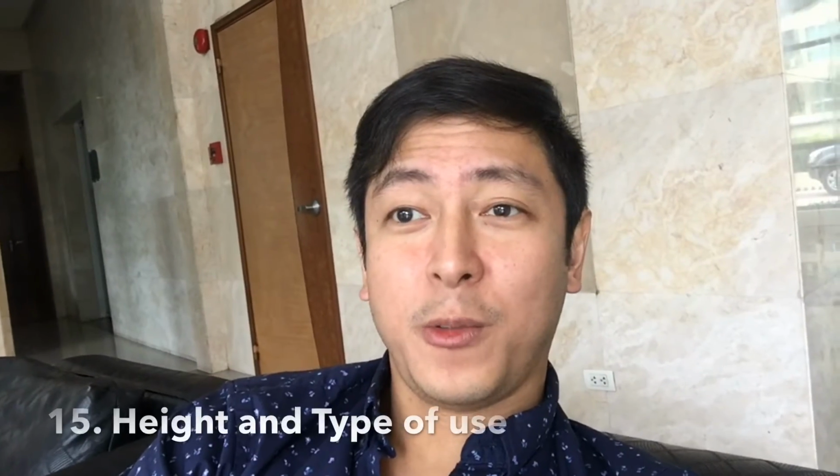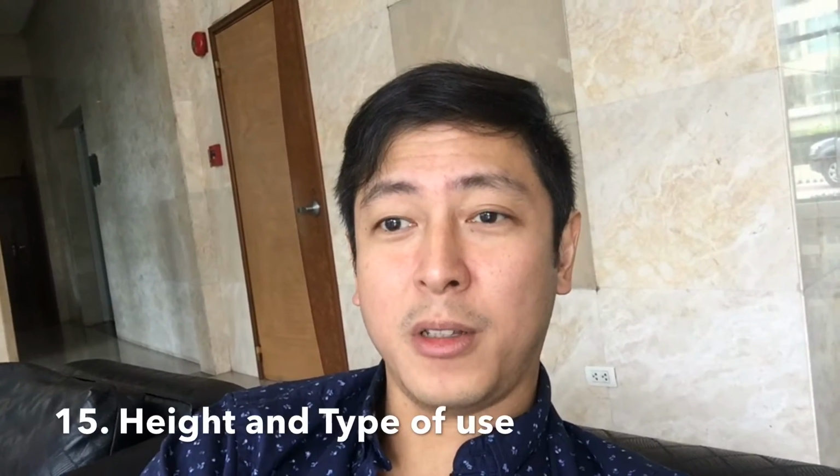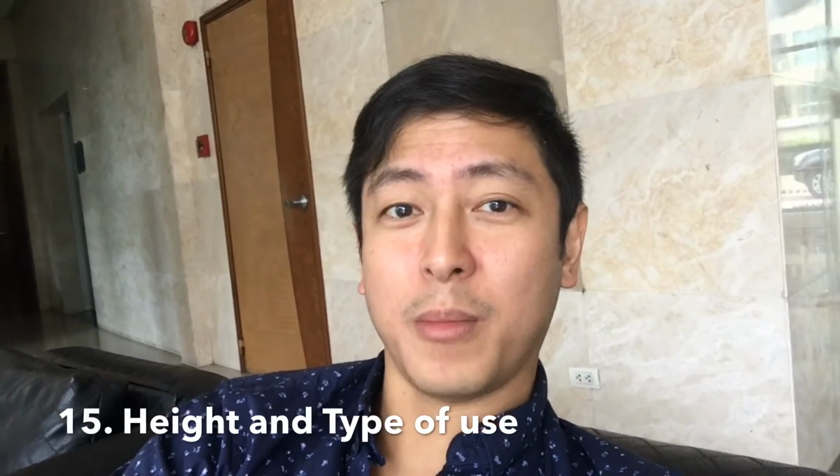A consideration when getting a vacant lot, for example, is how high you can build the building if you're going to build something. So it's very good if you can determine what the floor area ratio is for that property. Usually you can check this with City Hall. City Hall has a zoning office, and they would have the ordinances which state how tall you can build depending on the type of use of the building or the property.